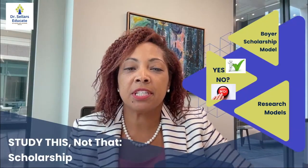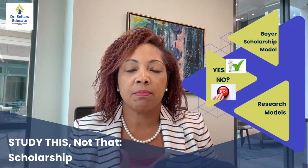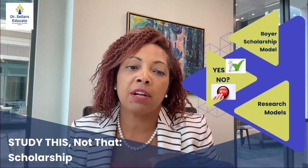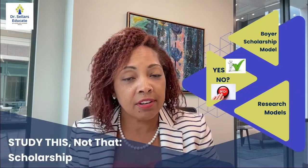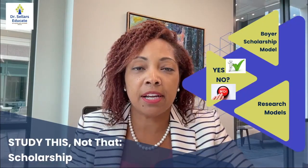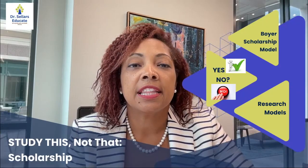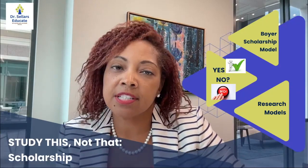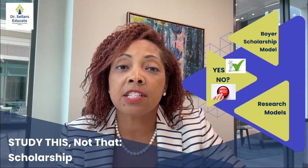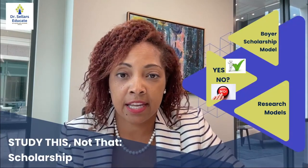All right, so what is it that we're going to be talking about? The Boyer Scholarship Model. You're going to think about really two focal areas that we're going to concentrate on: the Boyer Scholarship Model and research models. Do you think these are areas that you need to study? Yes or no? You can go ahead and write that down right now on your study worksheet. Think about whether or not these are areas that you may need to focus on based on that detailed test blueprint that is included in your candidate handbook.